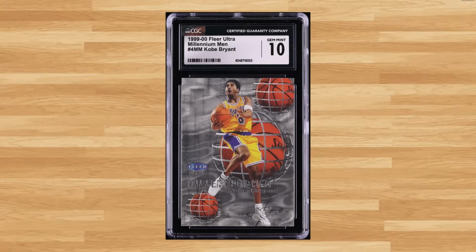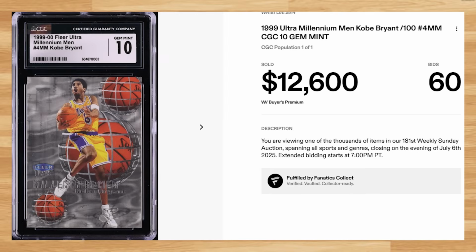Coming in at number 8 is this 1999 Ultra Millennium Men Kobe Bryant, card number 4mm. Serial numbered out of 100, this was a CGC 10 that received 60 bids, and it sold for $12,600.